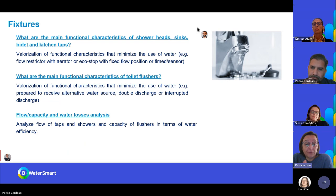Regarding toilet flushers, the functional characteristics are whether they are prepared to receive alternative water sources, or whether the deposit has double discharge or interrupted discharge. Of course, in all fixtures, we evaluate the flow and the water losses of all of them, so that we see if they are efficient in terms of water usage also.